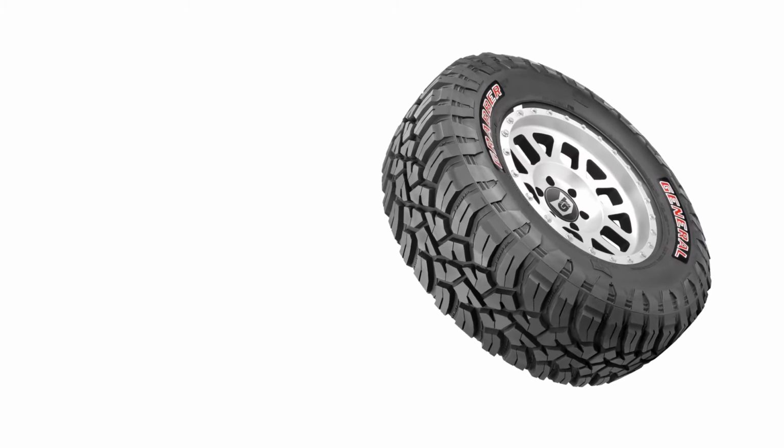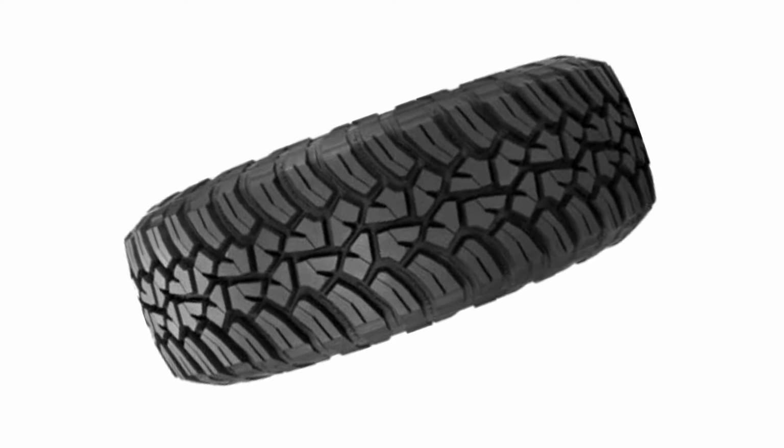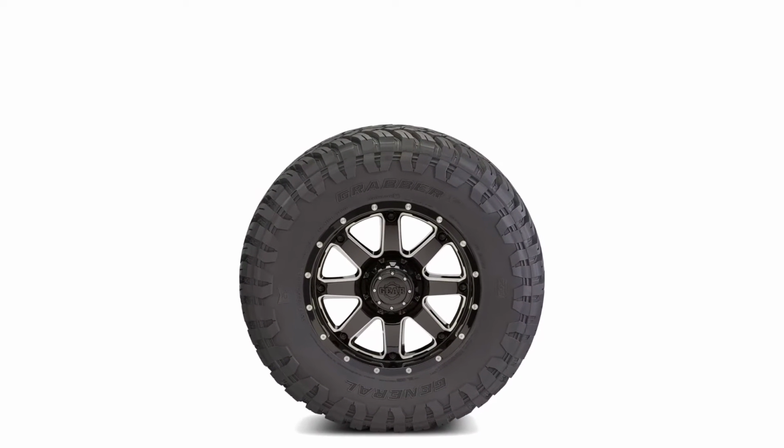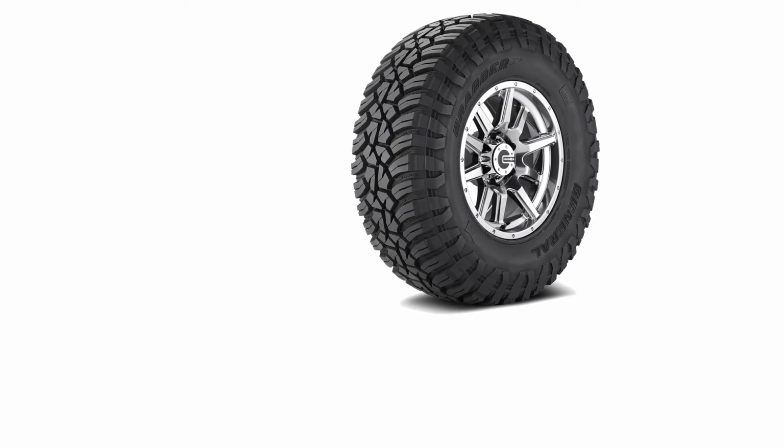General's compound material has good stickiness. As a result, this model has excellent longitudinal traction and relatively short wet stopping distances. Mud or harsh terrain can make it easy for the Grabber X3. It cleans the dirt from the tread well and always releases rocks and debris during the journey. Thanks to that, I always have an impressive off-road driving experience. Finally, I commend the quietness and comfort of this mud tire model. I can still hear the tread growl at low speeds. However, when traveling at high speed, its noise will be balanced with wind noise.